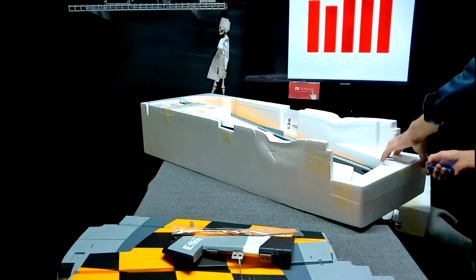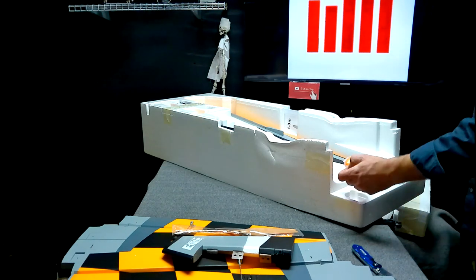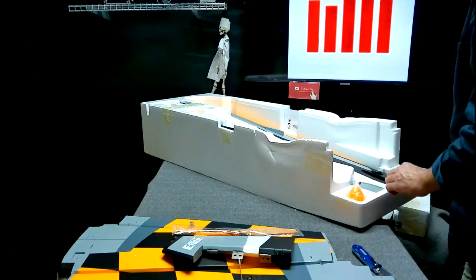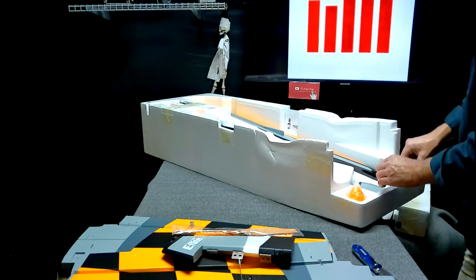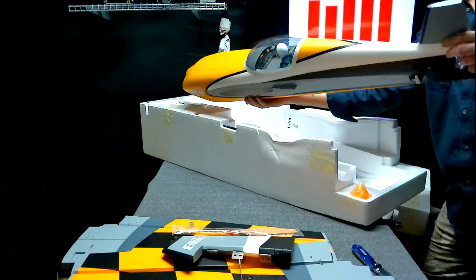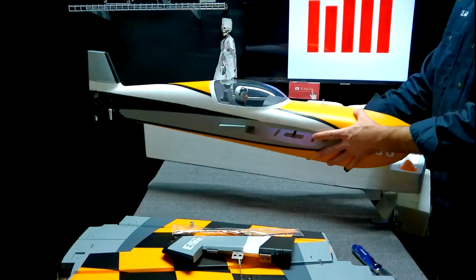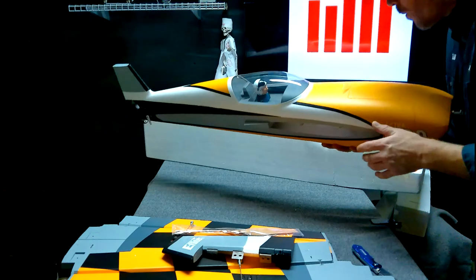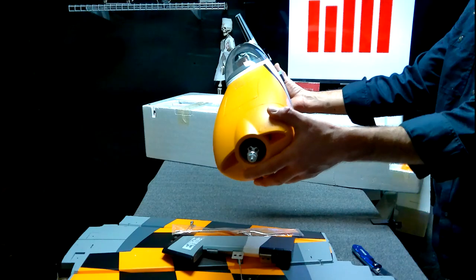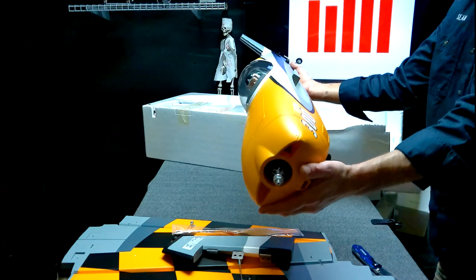Let's see here. The nose cone spinner seems to be good. Fuselage. I'd almost say this thing's good. So far it is.